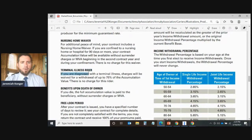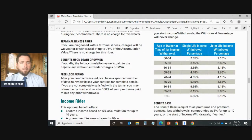They also offer terminal illness rider. If you are diagnosed with a terminal illness, charges will be waived for a withdrawal up to 75% of the accumulation. Again, there's no charge for this feature as well. Benefits upon death of the owner. If you die, the full accumulation value is paid to the beneficiary without surrender charges.